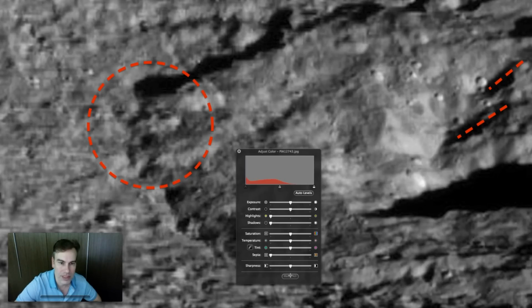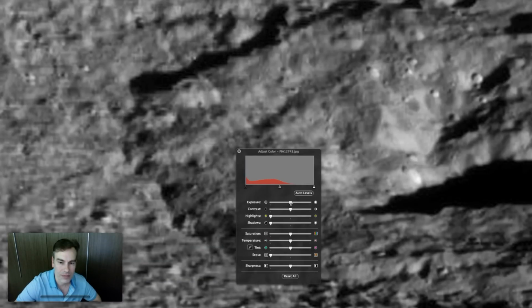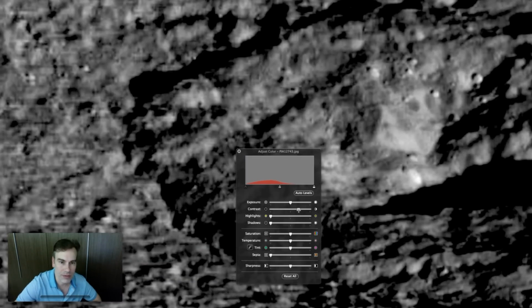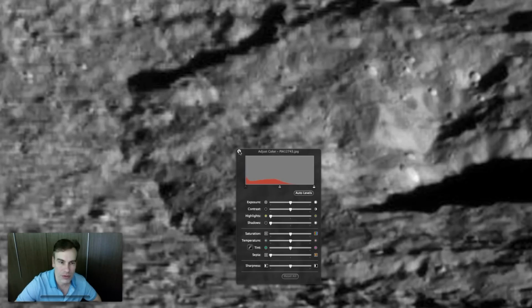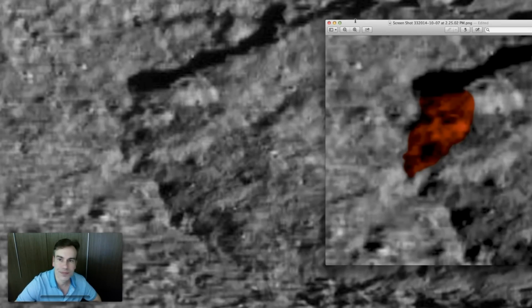Okay, let's reset it. Normal color, auto. Ooh, too much light. Okay, so you can see it when you alter the contrast really well. The detail is pretty awesome. Here's a normal, and here is the colorized version.